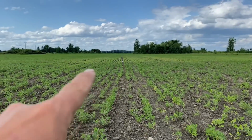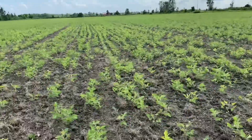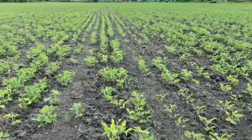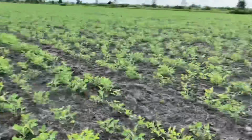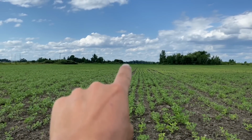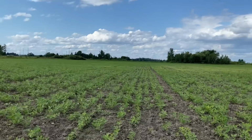Yep, more standing water, yellow beans. Again, I don't know, if I get 400 bushels out of this field, I think I'm gonna be lucky to have it. Now, let's go down to the front half of this field and look at that last bit of corn that I planted that looks just as bad as these beans, if not worse.